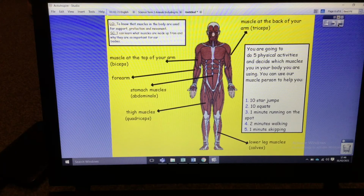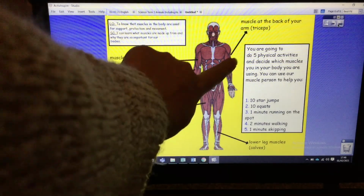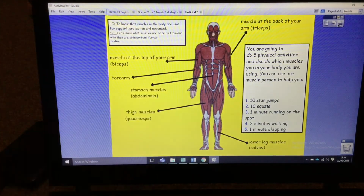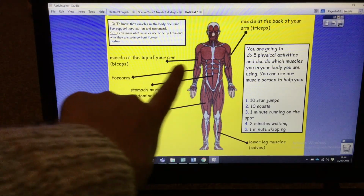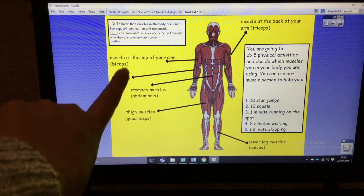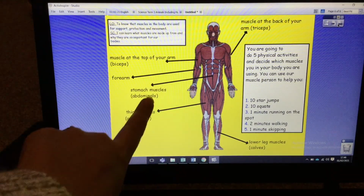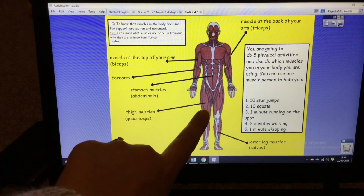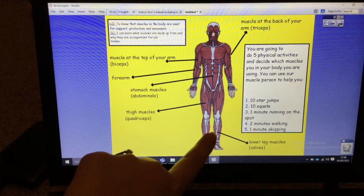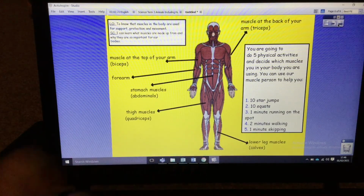Now what you need to do is do the exercises and make a note afterwards of which muscles you think you used in that exercise. So we've got the muscle at the back of your arm, which is called your triceps. The muscle at the top of your arm, biceps. We then have our forearm muscles, our stomach muscles, which are our abdominals, our thigh muscles, which are quadriceps, and our lower leg muscles, which are our calf muscles.